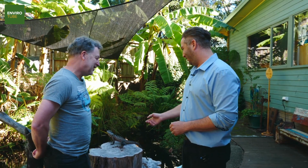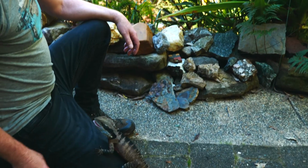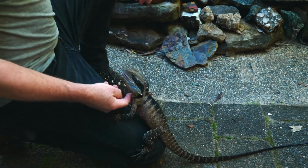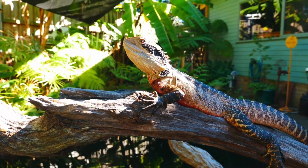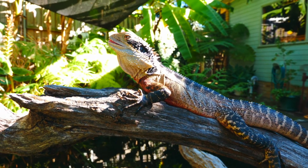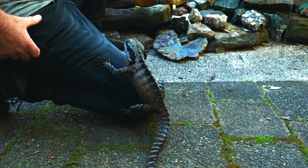It really is, and you know, we were welcomed from the front door. And so this is an eastern water dragon, of course, and this one was hatched here, so he's quite friendly and domesticated. He's like a little puppy dog. If you've got strawberries, he'll come running up, you know, like this to you.